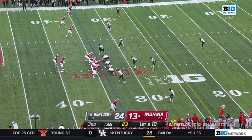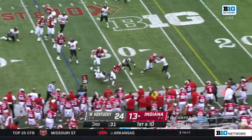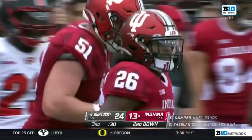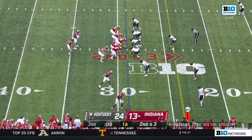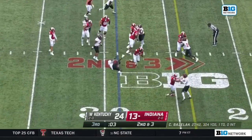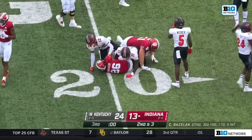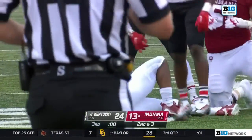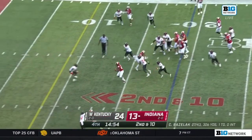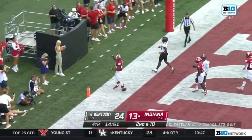Gain of 5. But it's a tough pass. 11 different receivers, including Camper. And Henderson pushed out of play by Ignat and Smith combined. Henderson once again breaks the tackle. Henderson finds a first down to the 20. Gives it to Henderson. Henderson in for the Indiana touchdown.